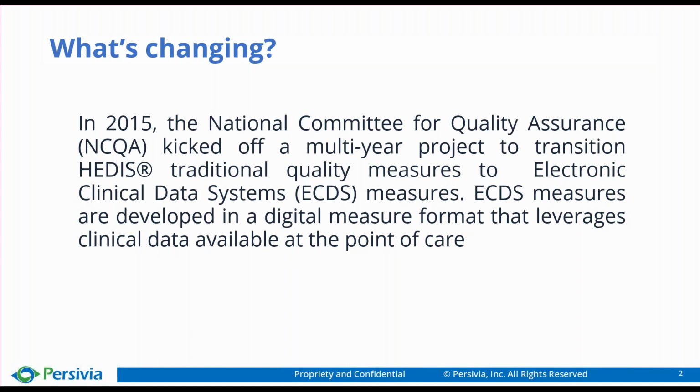Everything started in 2015 when the NCQA introduced the Electronic Clinical Data Systems, a new HEDIS reporting standard which permits the use of structured data for HEDIS reporting by using data feeds coming from electronic health records, health information exchanges, clinical registries, case management systems, and administrative files. So basically, all the electronic systems available in the healthcare landscape.